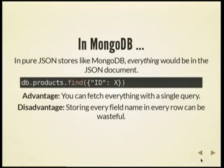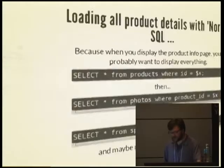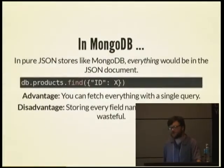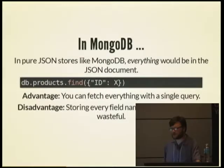Now, MongoDB does this. Of course, MongoDB is a pure JSON document store. And so you can store everything in a JSON document, including all the fields that I mentioned back here, like the SKU and the title and everything. Those would all be in JSON fields in MongoDB. And the advantage is you can fetch everything with a single query to MongoDB. The disadvantage is, I think, that when you store every single field in every single row, you also have to store the name of the field in every row, and I think that's potentially a little bit wasteful.